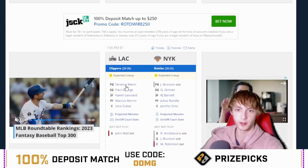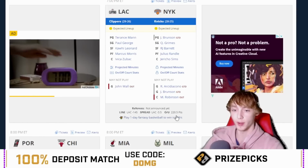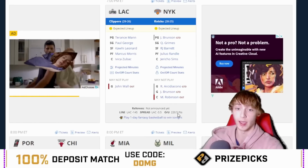So this game here is going to be at 7 o'clock tonight. He's going to New York. It's a 3.5 point spread with a 220.5 over under. Nothing too crazy there. This game hopefully should not blow out though with a 220.5 over under.